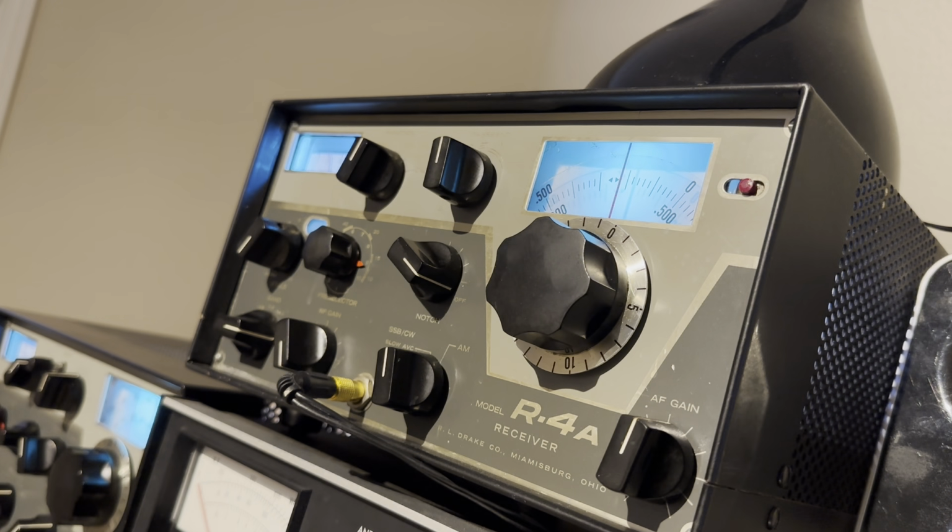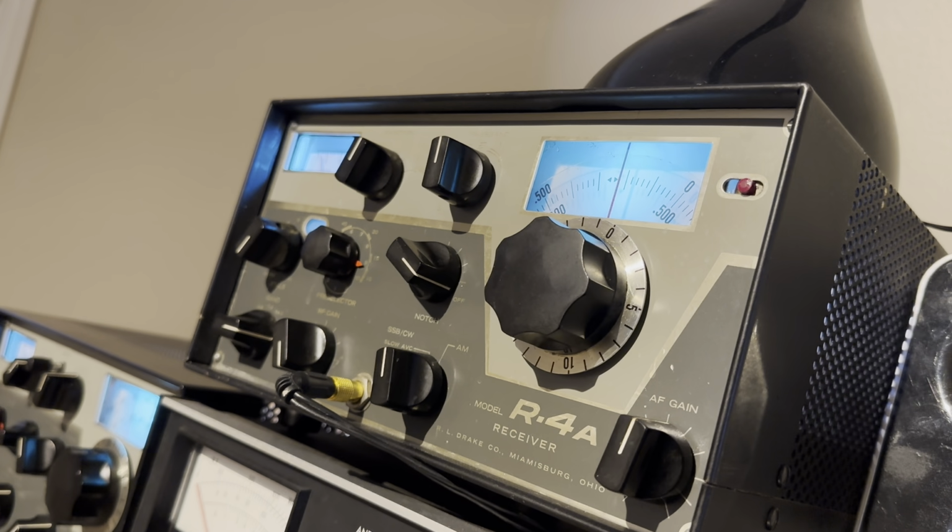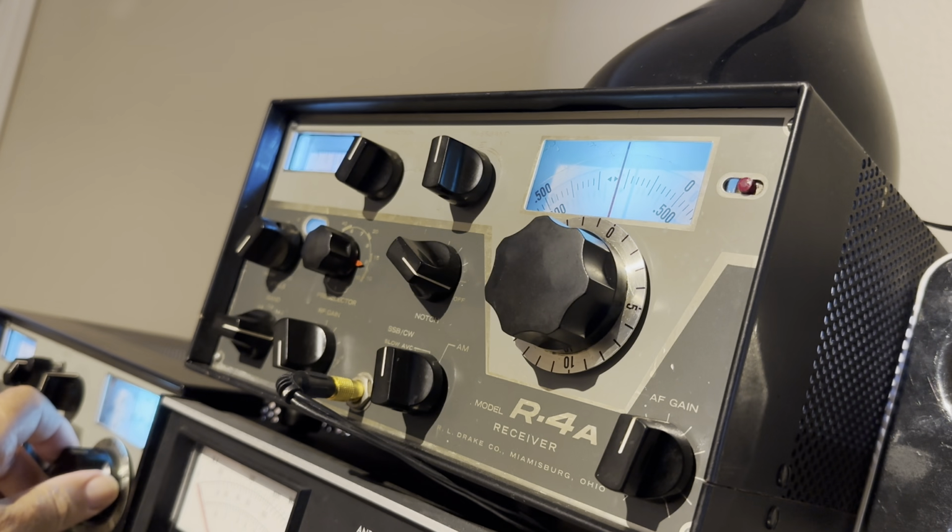K7XMD, K7RKO. Ron, you squared away on that? Over? Yeah, Roger that, Matt, could you give me the name of that app one more time? Did you say it was Gaia? Go ahead, Matt. It's called Gaia. It's Golf Alpha India Alpha.